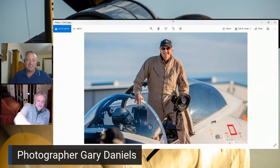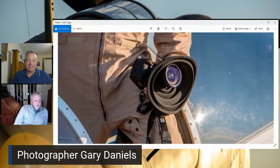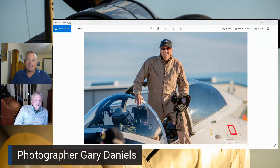There's my little floppy lens hood thing that you can get at B&H Photo. That thing is a lifesaver if you're finding that you're needing to shoot inside out through the plex. That's it for that one.